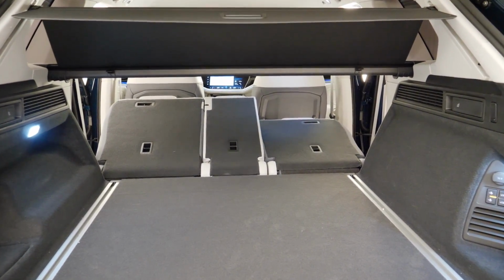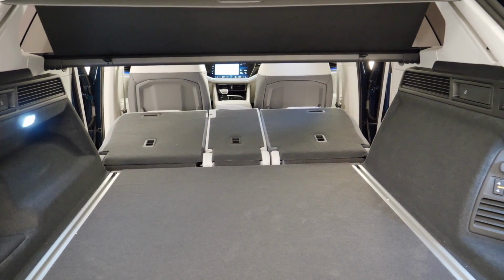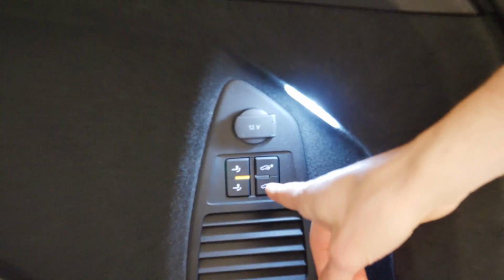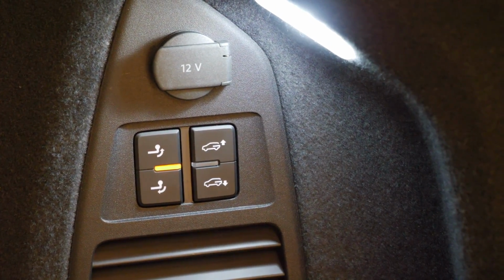So, and then we go around, and also, this is the only thing you have to do, put them a little bit lower, and there you go then with the maximum setup. That's actually quite nice. If you have the air suspension, you can also lower the car a little bit to access it a little bit easier.